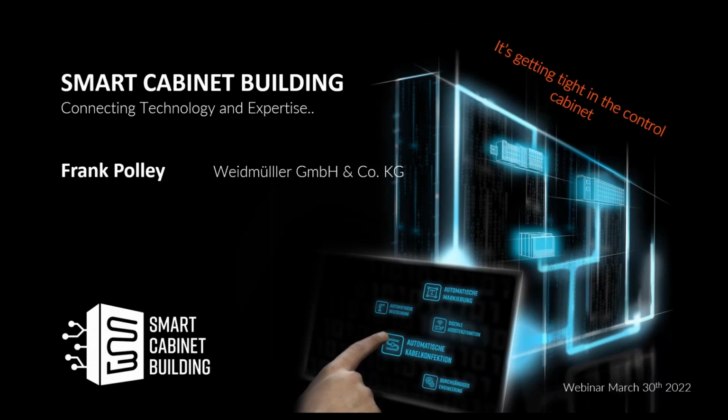Yeah, as Klaus already announced, we will talk today a little bit about how to save space in the control cabinet.